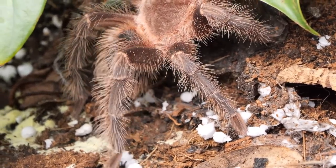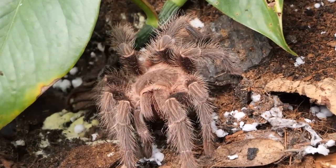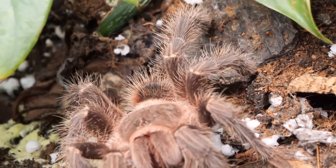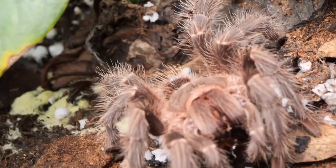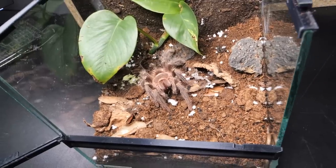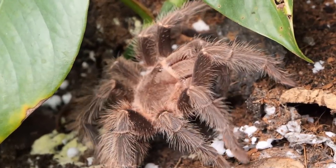Look at all those, how are they called? The hairs, she's so hairy, you see? It's actually crazy how long the hairs on her abdomen are. You see? And it is just a simple Lasiodora parahybana. You see, even the simplest and cheapest tarantulas look really, really sweet.